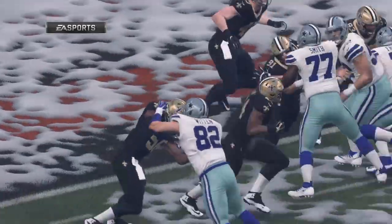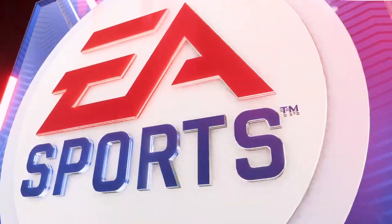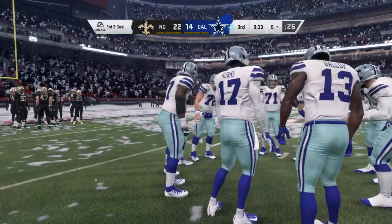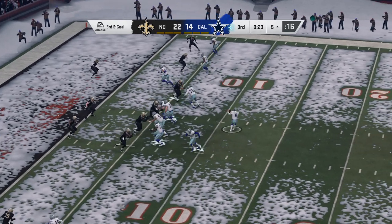He ran right into the teeth of the blitz as the linebacker was freed up in order to stuff that one for a loss. I think the quarterback's got to see that, got to find a way to audible into something a little more advantageous. They need to reverse the trend. The last 2 plays have gone backwards. Now it's 3rd and goal.